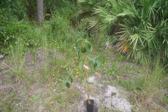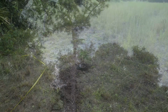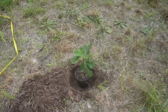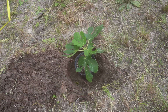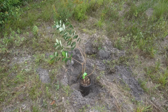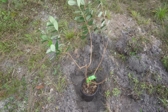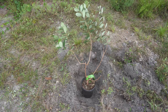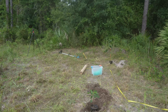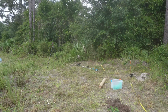So that's why I put it here, and it also has a little bit of a pine and oak canopy above. Figs come from the Mediterranean, so they can deal with a bit of a heavier soil. It's still pretty sandy because it's Florida, but I gave the fig the heaviest soil. And then over here is the pineapple guava. I gave this the piniest soil because they like it a little bit more acidic. So again, you have the pineapple guava here, you have the fig here, and you have the avocado way back there, and then the persimmon is straight ahead by my tripod.